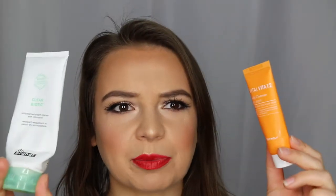Okay, so next I think I'm gonna get into cleansers, and I did use up 2 cleansers this month. Both of these I got in subscription boxes. This one I got in a Nipsey, this one I got in a BoxyCharm. But let's go ahead and talk about the bigger one, a full-size cleanser that I used up this month. This is the Dr. Brandt Biotic Balancing Complex Clean Biotic pH Balance Yogurt Cleanser with Chlorophyll. This was a mouthful. That's a long name.